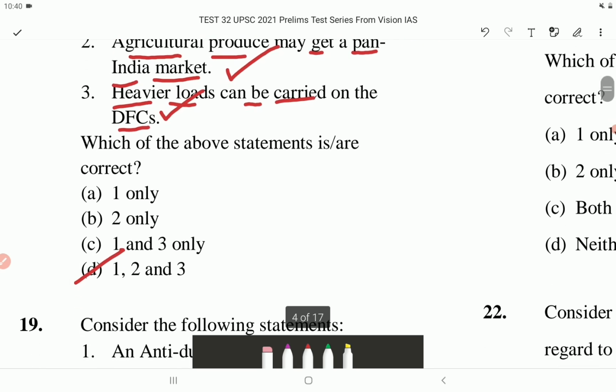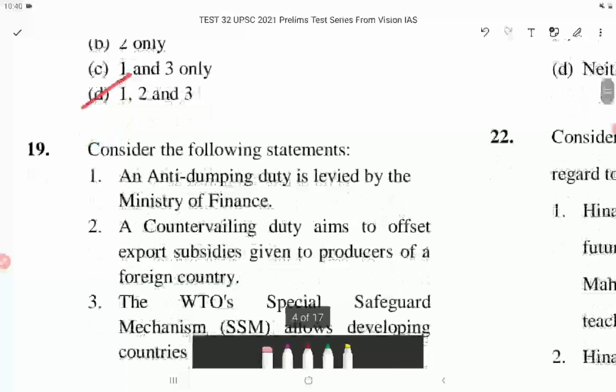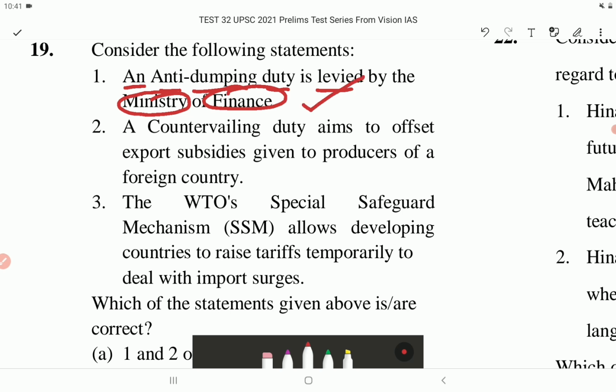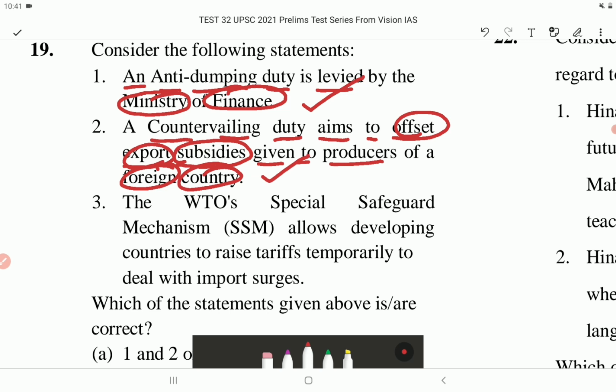Now let's come to next question, that is question number 19. Consider the following statements. Statement 1. An anti-dumping duty is levied by the Ministry of Finance. This is true. Statement 2. A countervailing duty aims to offset export subsidies given to producers of a foreign country. This is correct.